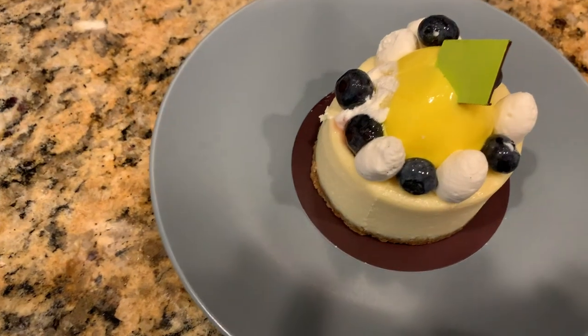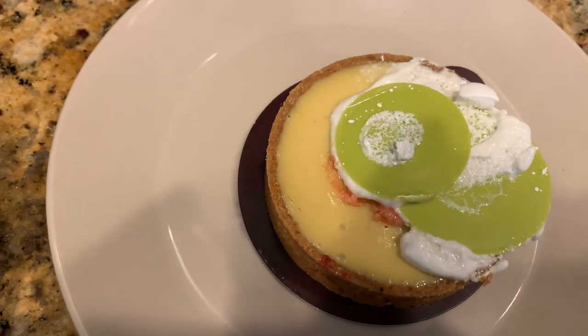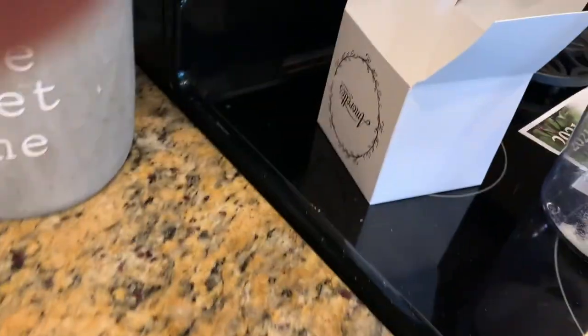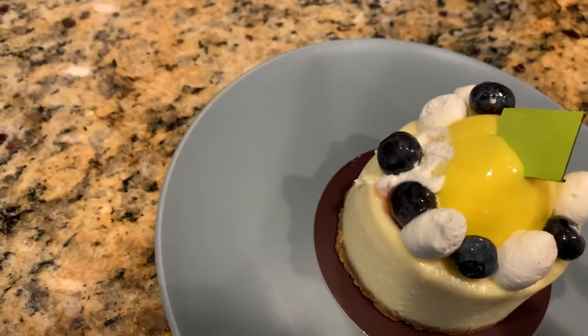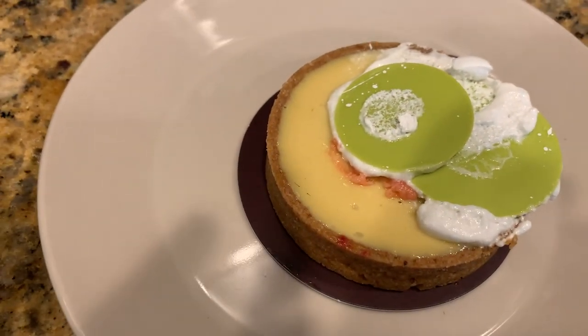This is a lemon curd cheesecake. Delicious. And this was a little key lime pie tart. You can see this one got turned upside down. They put it in the box upside down, unfortunately. This one got smashed just a little bit, but this whole thing is lemon curd. Looks amazing. I can't wait to eat both of these or have a snack.